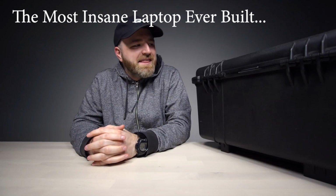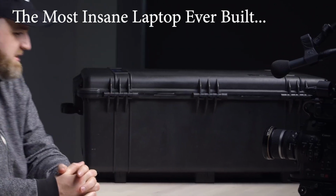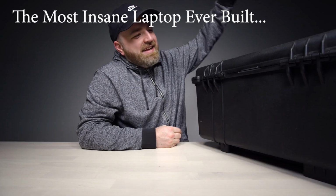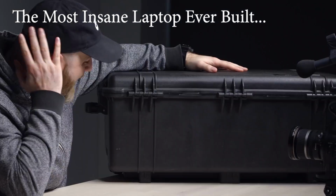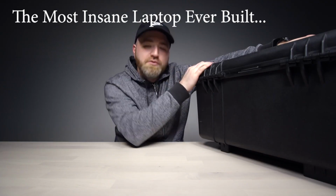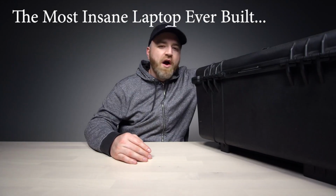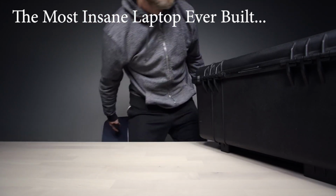My goodness, this is a gigantic package, as you could probably tell. I mean, it is the largest gaming laptop ever inside. I can't believe I haven't checked out this laptop sooner. The Acer Predator 21X. It's hard to even call this thing a laptop. It comes in a suitcase.